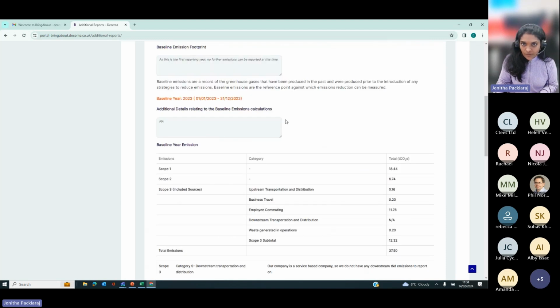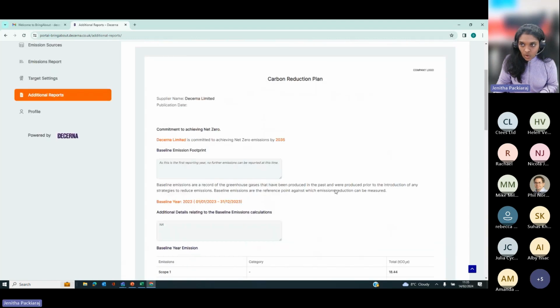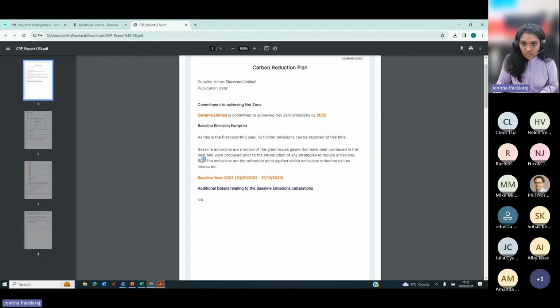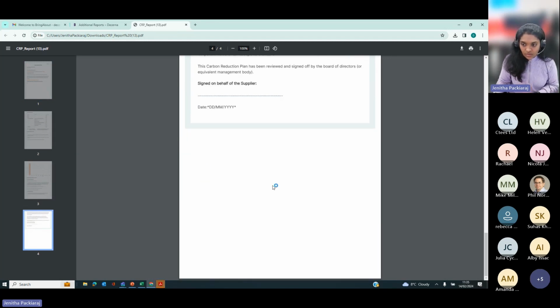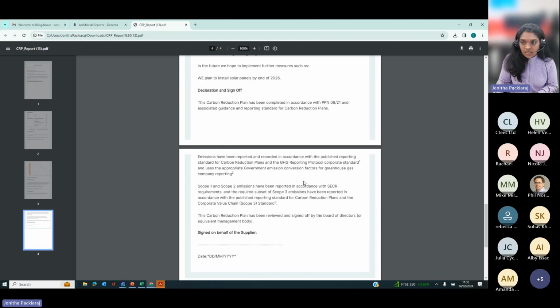And once you have verified all your details, you can then click on export, which will export a carbon reduction plan. So this will have all the details that you've given, and you can then get your directors to sign and then change the date. So as of now, we only have the PDF option to download, but we will also soon have the Word document format that's easily editable. PDFs are also editable, but yeah, that's coming soon as well.